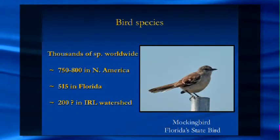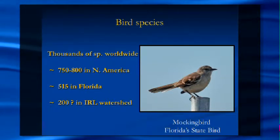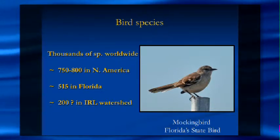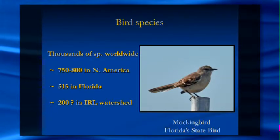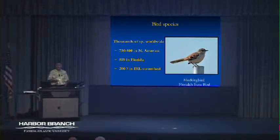But before we get into specifically the birds here in the IRL, let's just kind of frame the whole bird discussion. There are thousands of species of birds worldwide, 750 to 800 here in North America, and about 500, a little bit more than that, in Florida. Nobody's actually ever compiled a list that I have ever seen for the Indian River Lagoon. Some of the Audubon chapters do have lists for specific counties or their own territories, but I haven't seen a list for the IRL. So it's kind of interesting, in preparing for this, to look at the different databases and see what we see where.